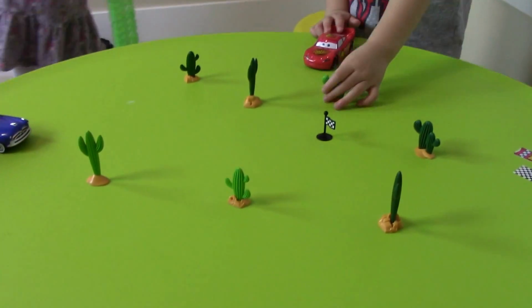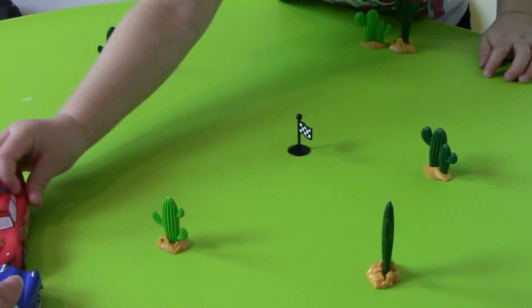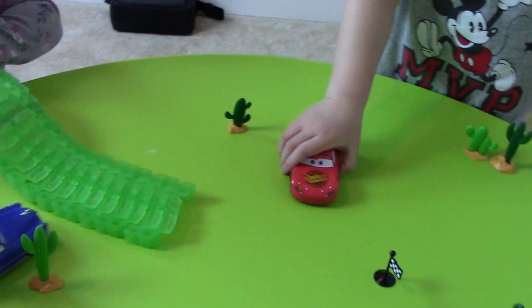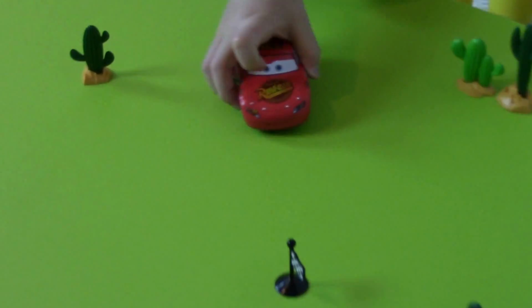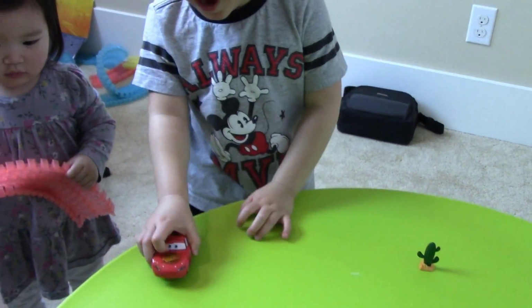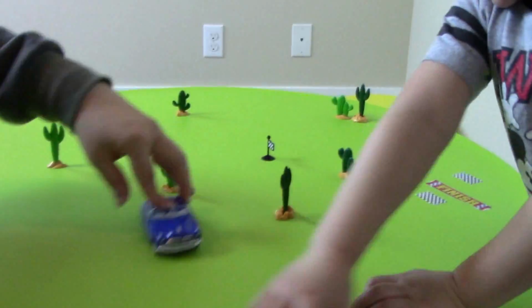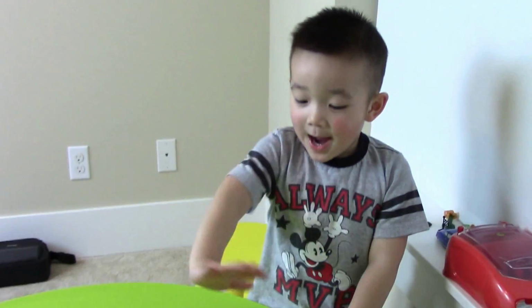Joshua, do you want to push the car around the desert? Yeah. Ready? Come on. We have to push it around the trees. One, two, three, go. Vroom, vroom. Don't chase mommy. Mommy's here. Uh-oh. McQueen's gonna crash into mommy. McQueen's gonna crash. Whoa. Mommy's chasing McQueen. Oh. Okay, mommy's chasing McQueen now. McQueen, run. Run, McQueen.